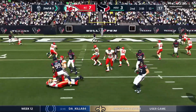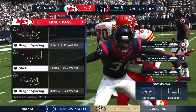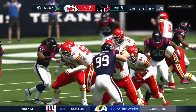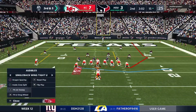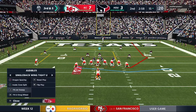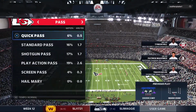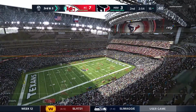On 2nd down. It's Henry. And this Texans defense, they're all charged up now. They stop him behind the line for the 2nd straight play. It'll go down as a 2-yard loss, and it brings up a 3rd down. The Chiefs now going to use the first of their timeouts. They'll have 2 remaining as we step aside here in this 2nd quarter.